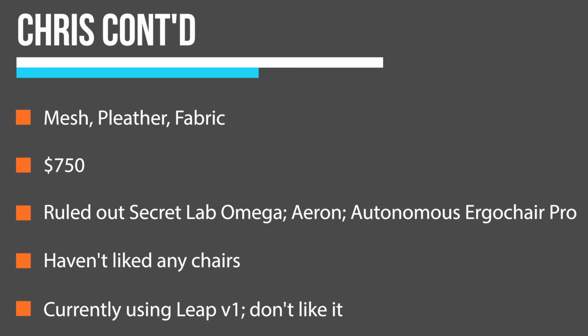It cuts into the edges of the sides of the leg. They did not like the Herman Miller Aeron because they had lower back pain with it. Did not like the Autonomous Ergo Chair Pro. It's too much pressure under the thigh, poor lumbar support. Haven't liked any chair so far. Currently uses a Steelcase Leap V1, but gets upper back pain.